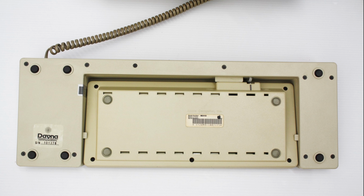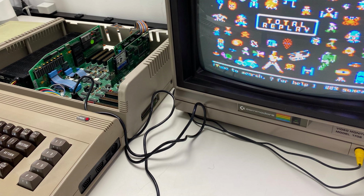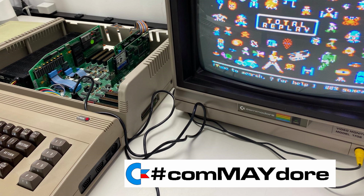I personally love these creative solutions. Who knows, perhaps I'll make a video for the Mimic Spartan in the near future for Commodore. That's another peripheral that is along similar lines, and it's also uncommon and interesting.